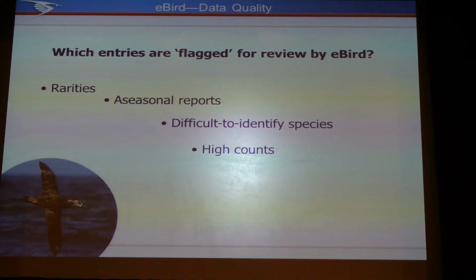Acadian flycatcher is a common breeding bird in Mississippi. It's easily identified by song, especially on its breeding range. But migrant Empidonax flycatchers that are only coming through Mississippi on migration are often silent, like least flycatcher and yellow-bellied flycatcher. Those are tough to tell apart and to tell from Acadian flycatcher. So even though we know they come through regularly, we still flagged every one of them.